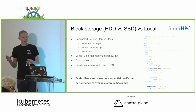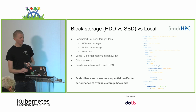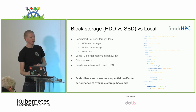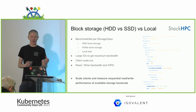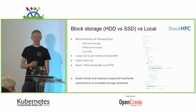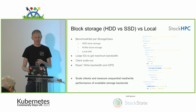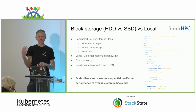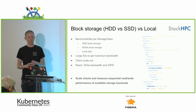So let's talk a little bit about storage. As I said, we benchmarked this on Cambridge. This YAML describes what a benchmark looks like. It's quite slimmed down. FIO has a lot of options that we can address in the YAML, but this is as simple as I can make it to fit it on the slide. We created one of these per storage class: the spinning disk, the NVMe, and we also benchmarked the local disk of the Kubernetes nodes, just for fun, really.